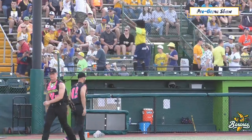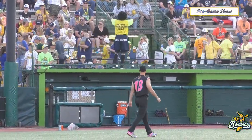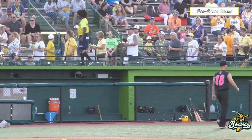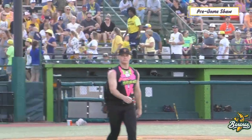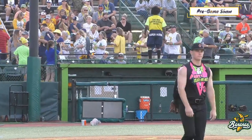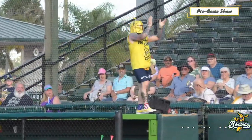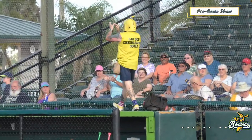You got a little taste of it beforehand with our first base and third base cameras showing you a look at the bridge over the Halifax River. I mean, we are on an island in the Halifax River. We're a stone's throw from the ocean. The Atlantic Ocean is right over there, probably half a mile down the road.